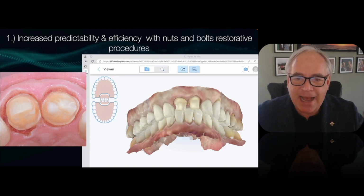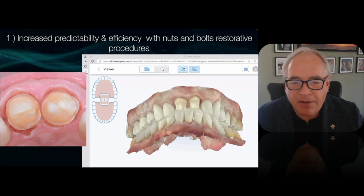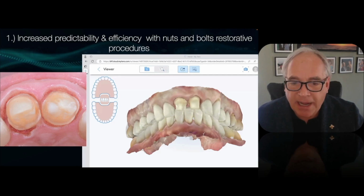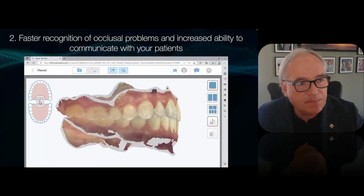I mean, that data is going to get sent directly to the lab where they're going to be able to see it in a way that far supersedes anything that we could do with impressions. And remember, in the old school with impressions, they were pouring, they were trimming dies. It was not always the highest paid person making the decisions on where your margins are. You're trying to hand articulate models or use a record. This is better. And I think most of you probably have gone down at least this road.